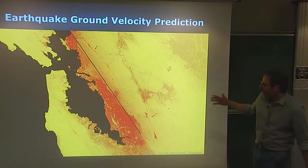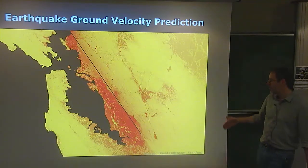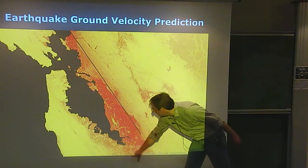This is a simulated fault, and then a surface generated from that, or under that, that indicates how much ground movement there'll be if that fault erupts. And so basically it means don't live here. My house used to be right there.